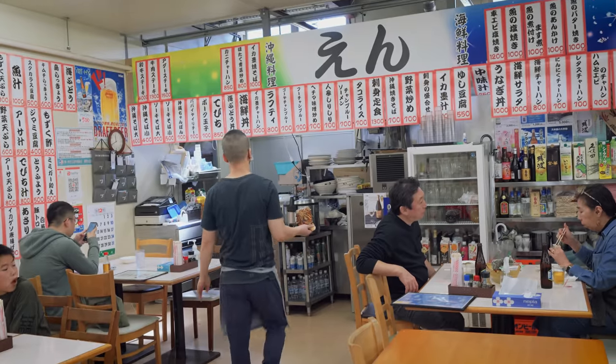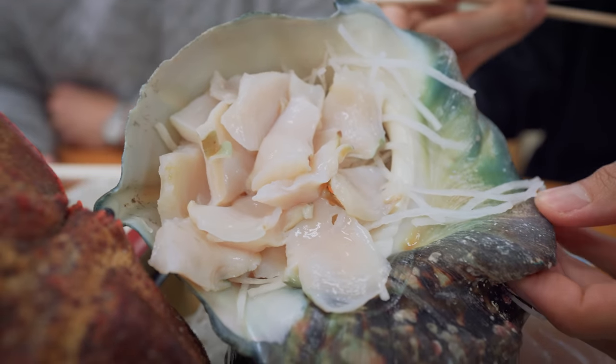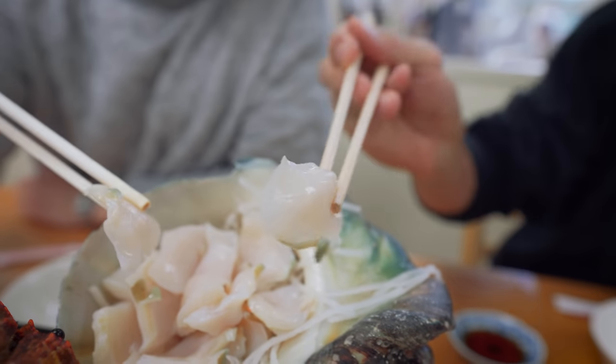And then the slipper lobster head goes into the kitchen. He's gonna make a soup with the head, but we have all the sashimi to eat and then the other cooked dishes as well that have just arrived to the table. And then finally we have the giant green turban shell. Just very thin slices. Almost looks like a scallop.